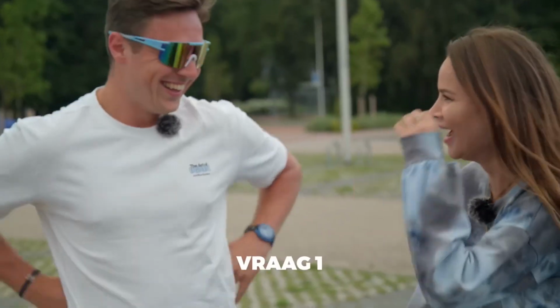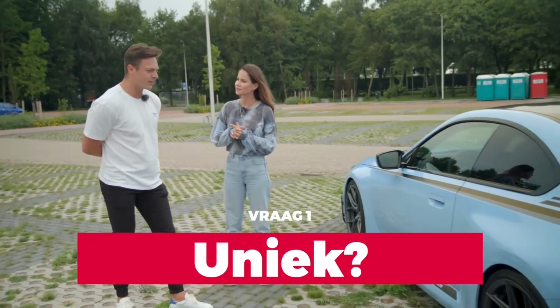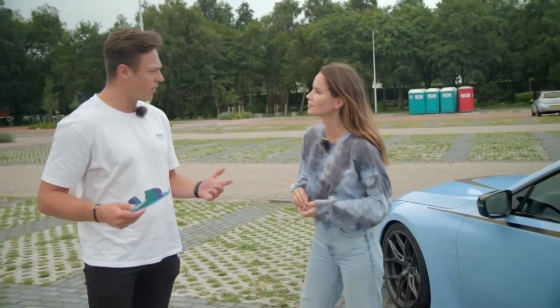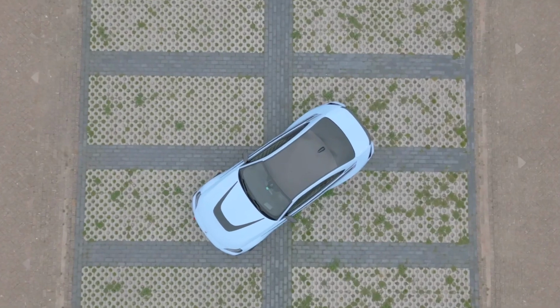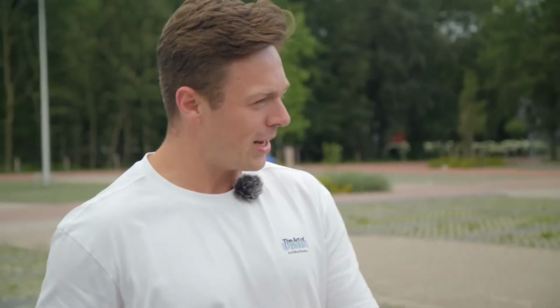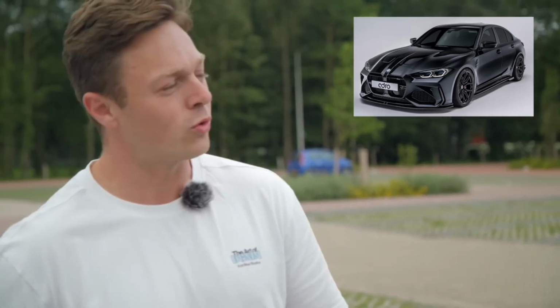How unique is this car? Well, there aren't that many of these in the Netherlands yet. The first generation BMW M2 that I also have, there are more of those. That one's been around longer and is becoming a bit more affordable now, about €50,000. This generation hasn't been around that long, and the price difference between this M2 and the M3 and M4 isn't that big either. So a lot of people say, well, then I'll go for an M3 or an M4.